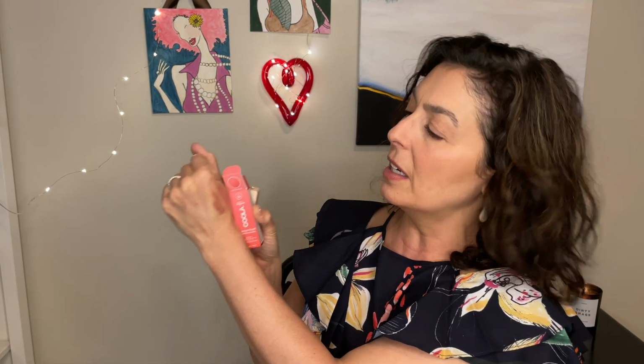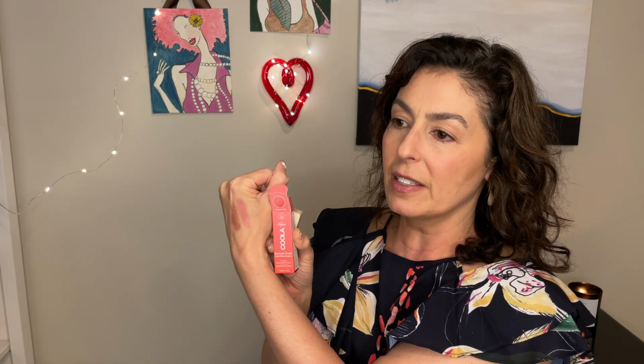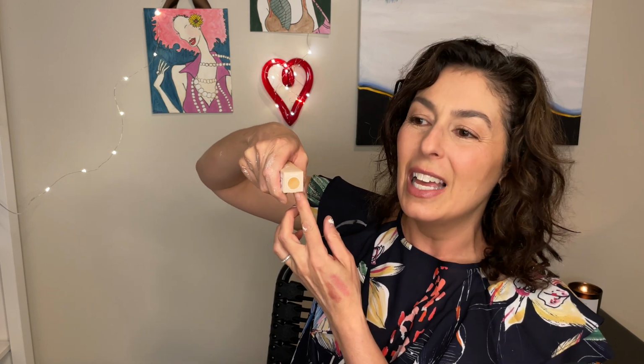And then the other shade I got is Skinny Dip. One thing, the packaging never looks like the shade to me. I don't know that I would say that the dot accurately reflects that pink. So let's see what this one looks like. This dot to me almost looks like a pale caramel.